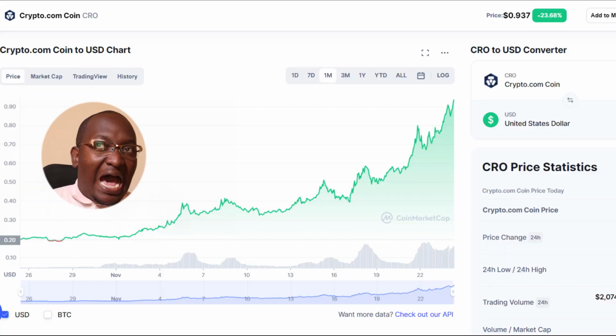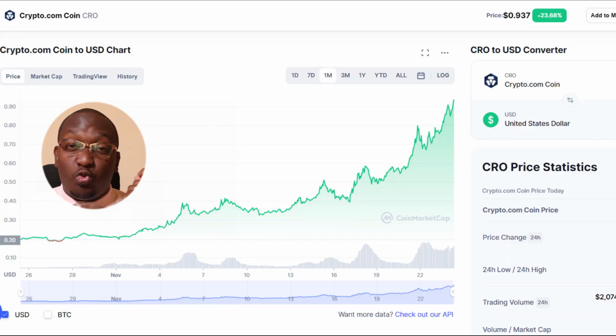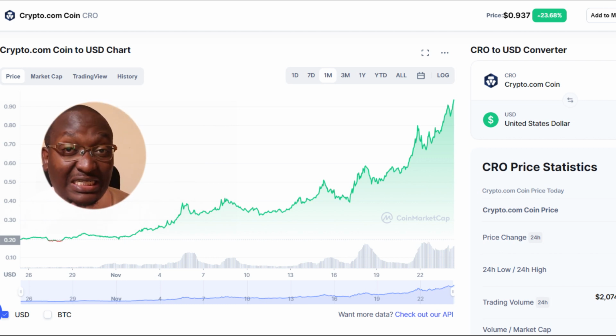What's better than investing in crypto and over time the value is going up, and you are in the middle of a bull run like we are right now, so the value keeps on going up? In fact, the Crypto.com coin itself in the middle of last month was about $0.2, which is about 20 shillings. And as I checked this morning, it was at 0.73, about 70 shillings. That's an increase of about 3 times in just 1 month.